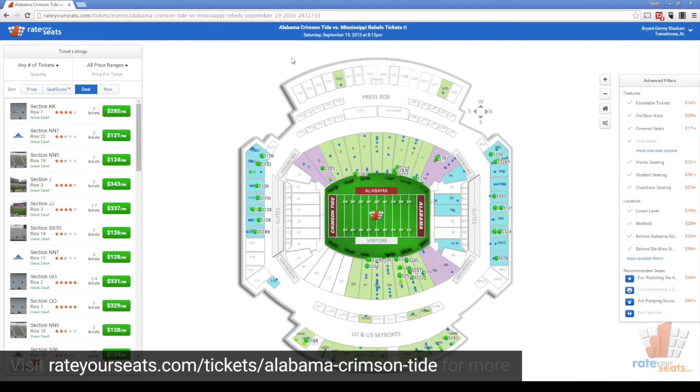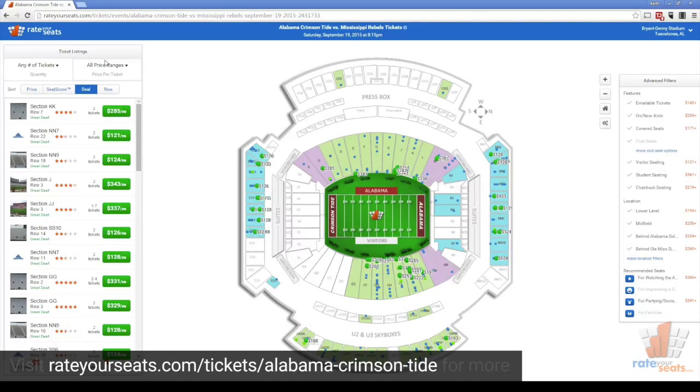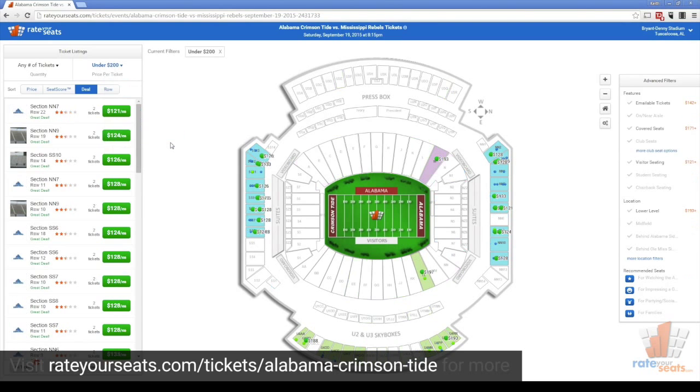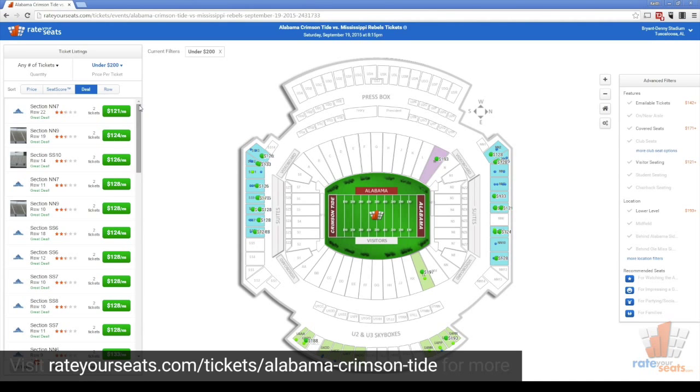We highly recommend combining your sorting options and your playing around with the map with filters on the right-hand side, and especially the price and quantity filters on the left-hand side. Say, for instance, you're looking at a budget of $200 for this game. You can go ahead and put in your budget of $200, and the remaining tickets in the list and on the map will all be $200 or less. Since we're already sorted by deal, you can see that in the ticket list. These are the best deals under $200.